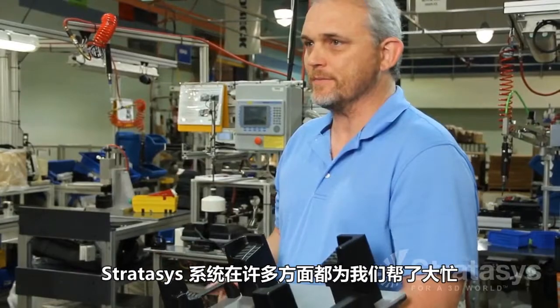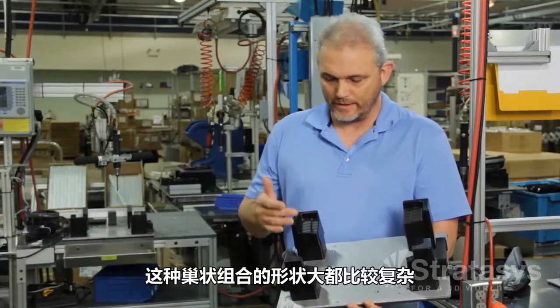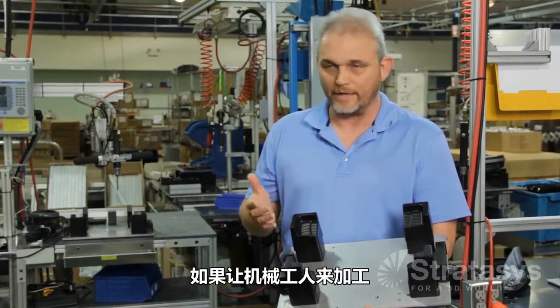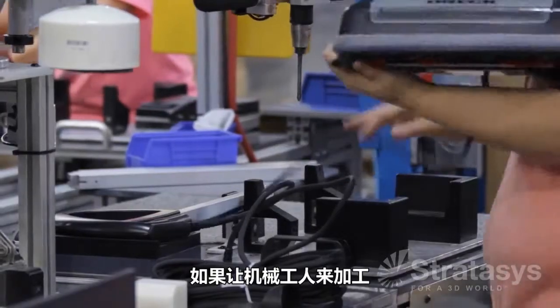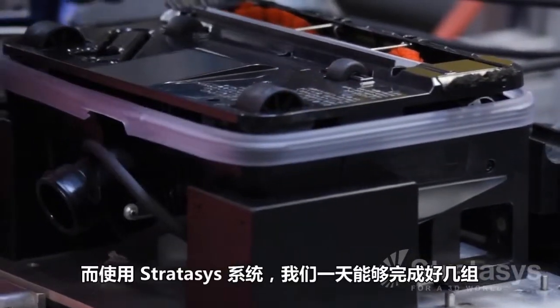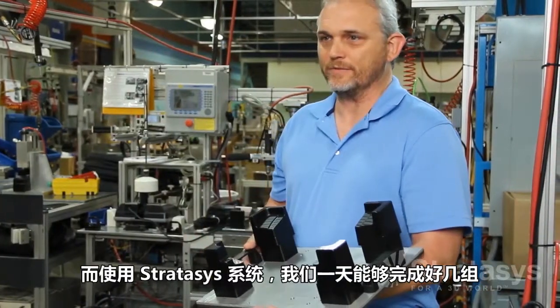Using the Stratasys system helps us in a lot of ways. A lot of these nests have some complex shapes to them, and typically if you were to ask a machinist to machine these out, he could easily spend a day on each one of these nests. Where with the Stratasys system, we can turn out multiple of these in the course of the day.